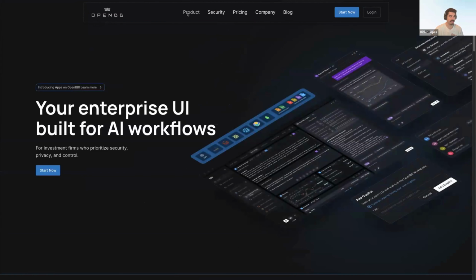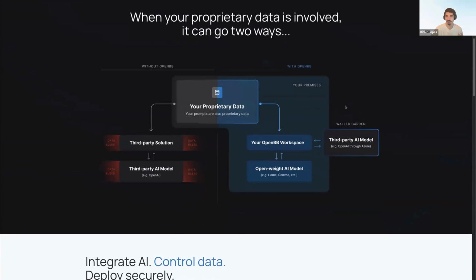What we do with the enterprises is actually on-prem deployment or VPC. The idea is that if you use an AI product that is in the market, you have to push your prompts or your documents onto a different cloud that you don't own. At OpenBB, we believe that you should have control of data to AI end to end. So you should push the data onto your workspace, which you fully own, and OpenBB or even AI labs do not have visibility onto that data.